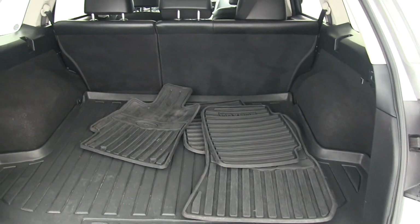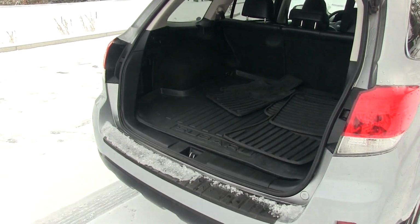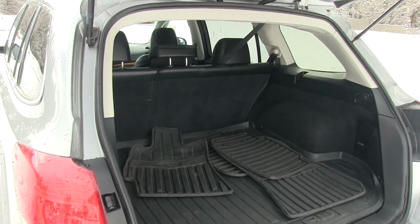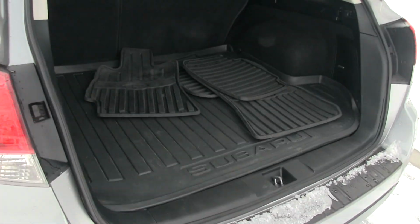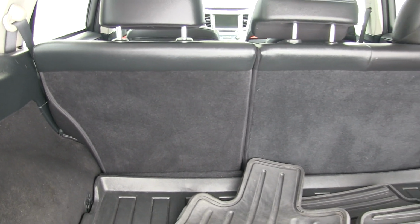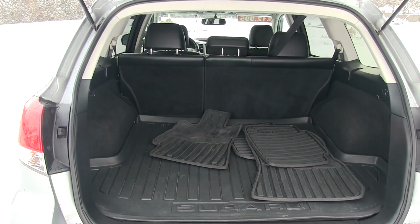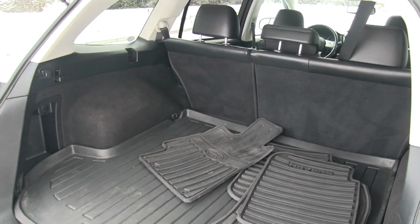Open up the rear hatch, you'll see that it's a very spacious cargo area. That's where the Outback really impresses, because when you're driving the vehicle, it drives a lot like a car. Got a very spacious cabin, great fuel economy, and yet it still has plenty of cargo space. These rear seats, you can see, have a 60-40 split, so those do fold down flat, giving you the ability to have additional cargo capacity without the use of the back row seat.